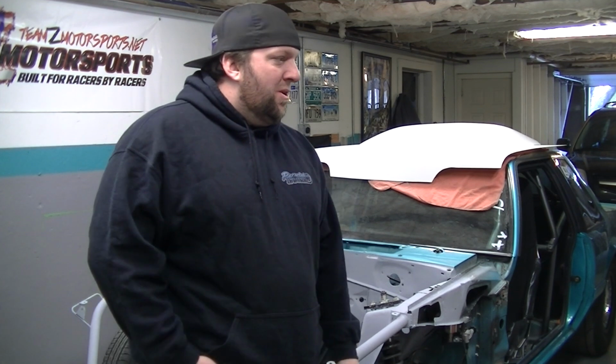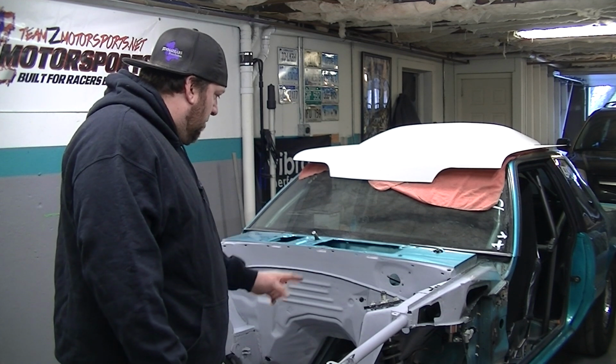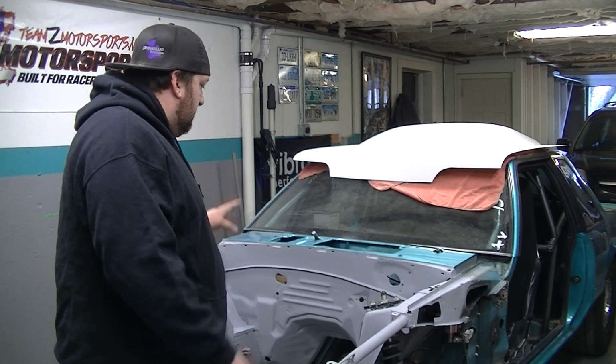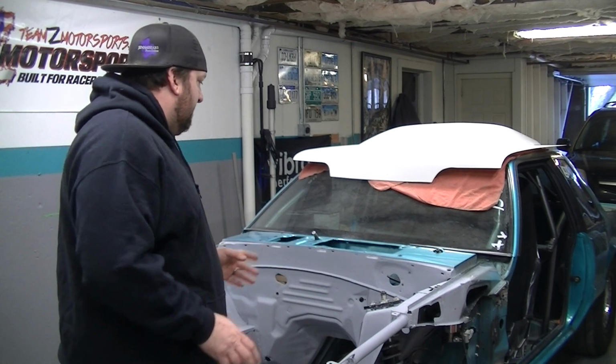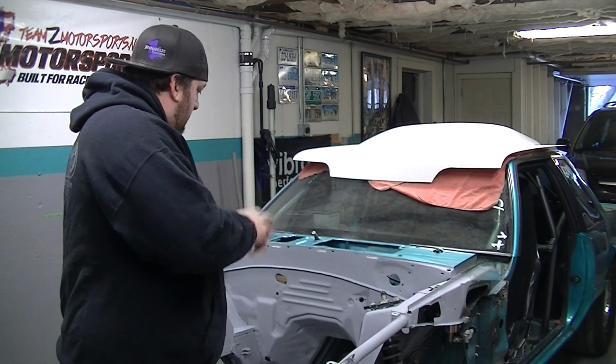I'm ready to go for assembly. What I'm going to do right now is figure out what sockets I need to drop this suspension out. I'm just going to bring them with me so we're not running back and forth to the toolbox with the 14 different sizes that need to be brought out. So I'm going to get all the sockets out.